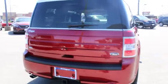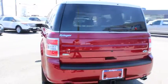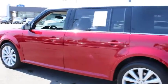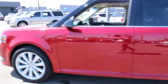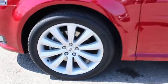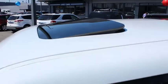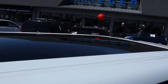Stability control, anti-lock braking system, traction control, steering wheel audio controls, keyless entry, power passenger seat, Bluetooth, leather-wrapped steering wheel, adjustable steering wheel, power steering, auto-dimming rear view mirror, four-wheel disc brakes, cruise control, floor mats, aluminum wheels, universal garage door opener, climate control, AM/FM stereo radio, front wheel drive.